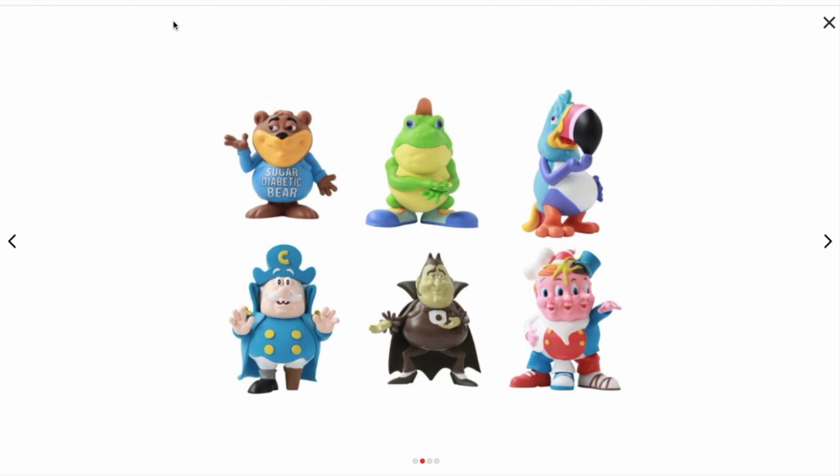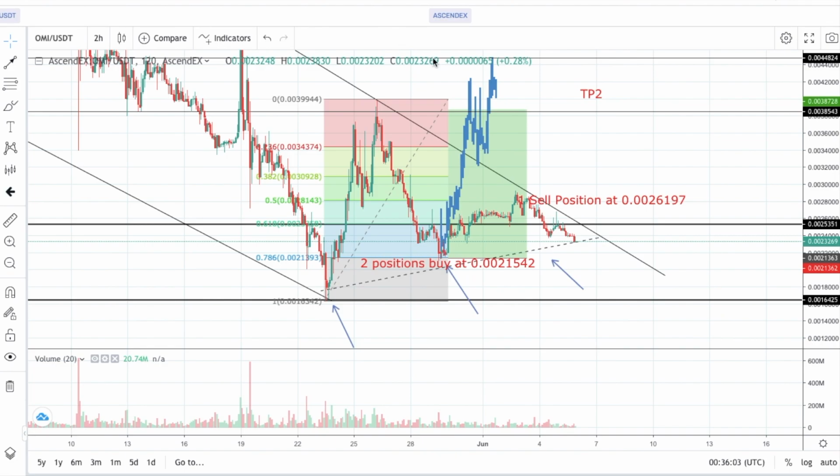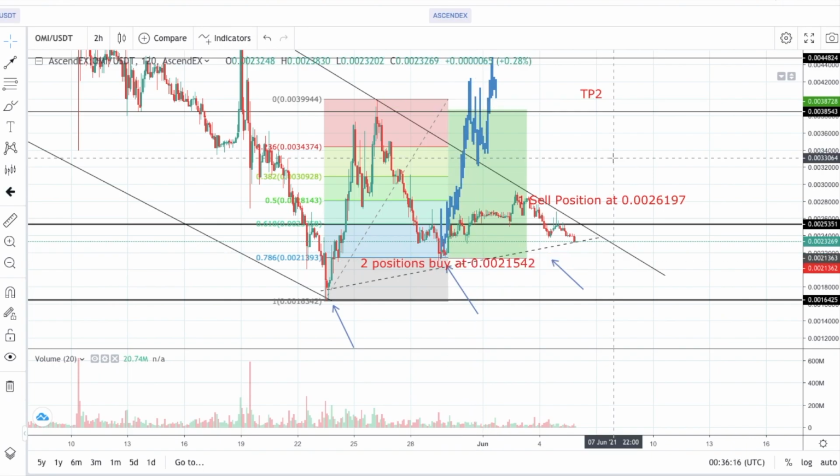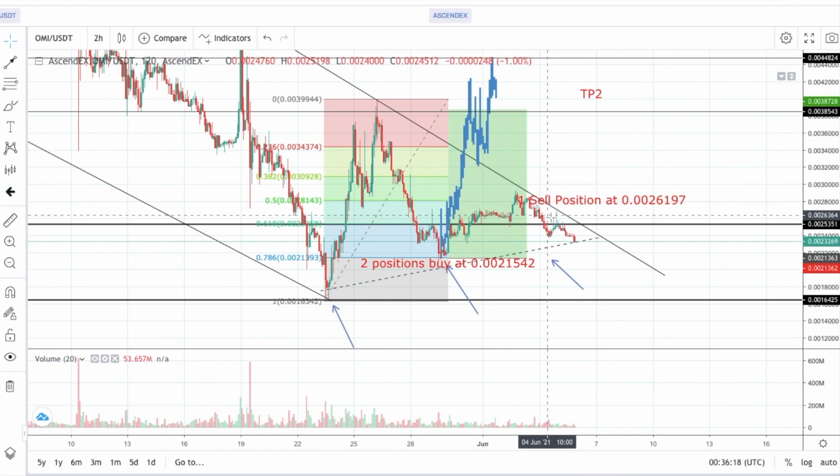Okay. So now I'm going to go back into the chart and relay the message that I've shown you guys. So right here, I do have a sell. I do have my two buys right here, both at break even. Final recap of the markets, guys. I do have a sell position going down. I do have my two buys at break even. So if this position does go down, I am totally fine.